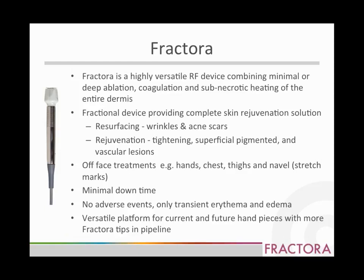So let me talk to you a little bit about the Fractora, which is a very interesting new device. It's a very versatile platform using radiofrequency, bipolar radiofrequency, and it allows the user to do anything from very minimal, superficial, and easygoing treatments to really deep ablation. The treatment causes subnecrotic heating in the dermis, and we also find that blood vessels get coagulated. So we can use the Fractora for anything from resurfacing of fine wrinkles, scars, deep and/or superficial, to rejuvenation, including tightening, pigmentation, and also vascular lesions.